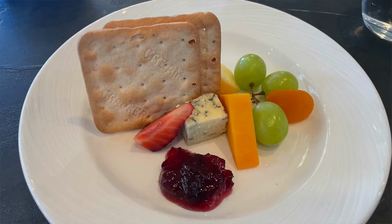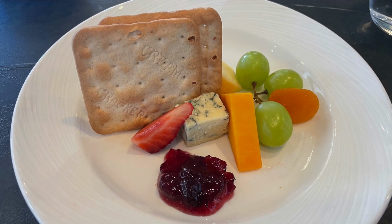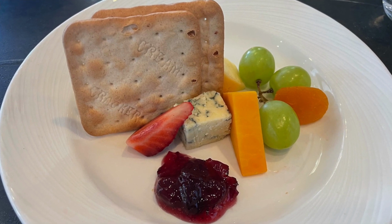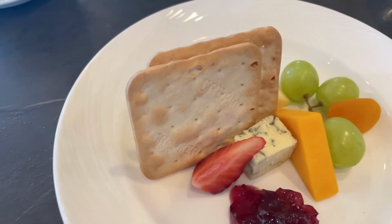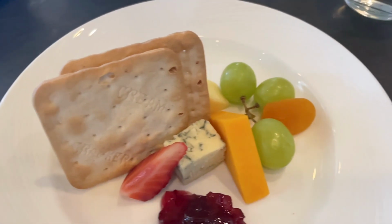Wow. For my dessert, I opted to go for the cheese plate. Really quite generous portions of cheese, a couple of crackers. Usually I'd like a few more crackers, but overall really nice. Good thing is that you know for next time that you could always ask for extra crackers, and with the team on board there'd be no problem sorting that out for you.